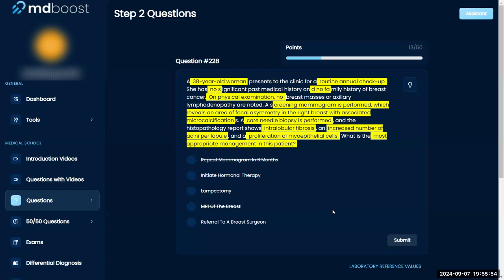Hmm. I mean, I think it's cancerous because of that word microcalcification. Breast pathology stuff always gets so confusing to me. Let's see. I don't know what a breast surgeon would do. I mean, there's fibrosis. I don't know if you have to take that tissue out. It seems like either intraductal or DCIS here. Maybe initiate hormonal therapy because it's less invasive, like that rule of less invasive first and then the surgery possibly. So that's what I would go with.